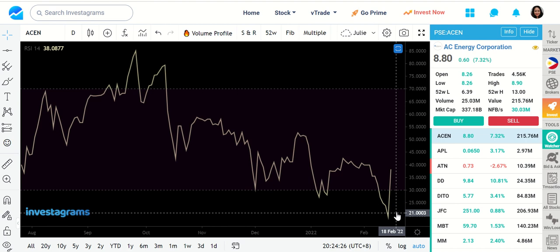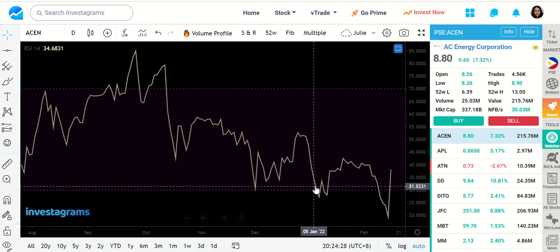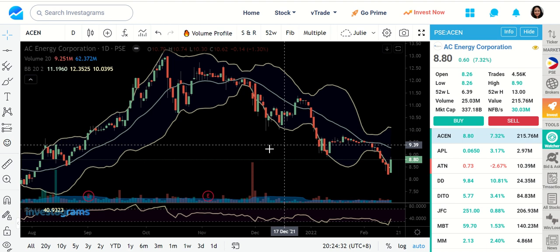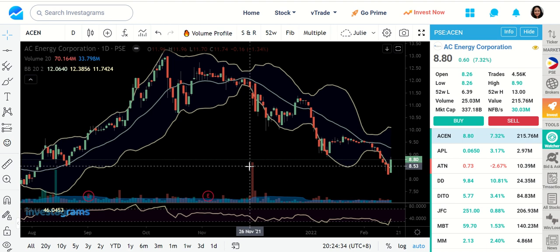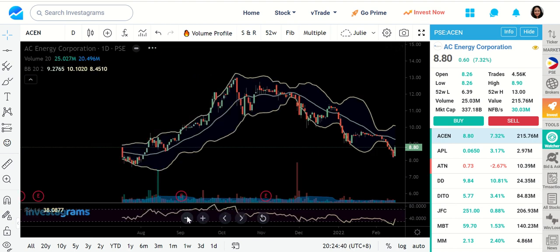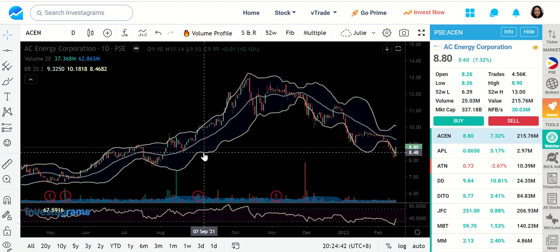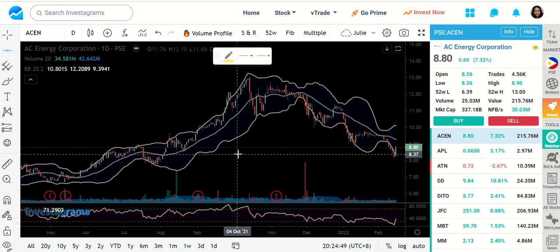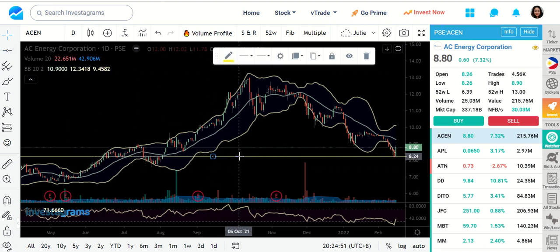Wait lang. But then again, your RSI is not yet there. See this? Pababa pa rin siya. Baka mag sideways muna. Pero may foreign buying ka na eh. Tingnan nga natin to. So I'm thinking this might already establish a support at the 8.24 area. So just monitor this tomorrow.